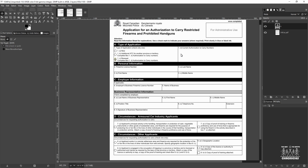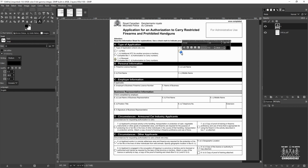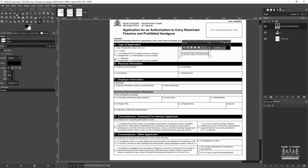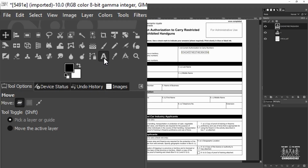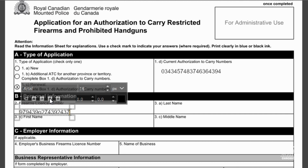Okay. Next, you're going to want to have your current authorization number. So you're definitely going to want to fill that in here, and that's going to be, you know, 1, 2, 3, 4, 5, 6, 7, 8, 9. It's a long number, right? And you can always go back to this little cross here and move stuff around after you've finished typing it in, just to make it neater. Then go back to your text marker there, and you can type in a number for your firearms license number.